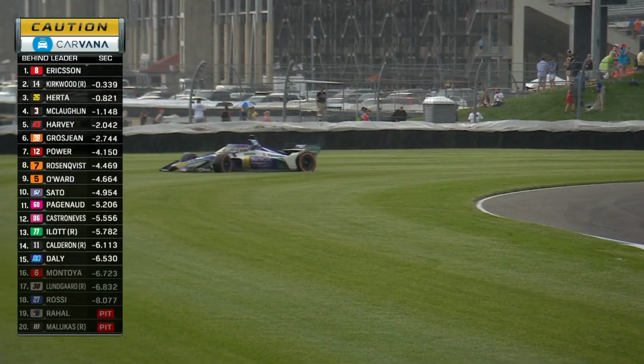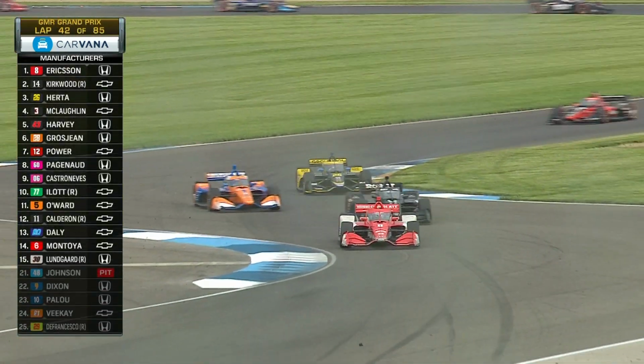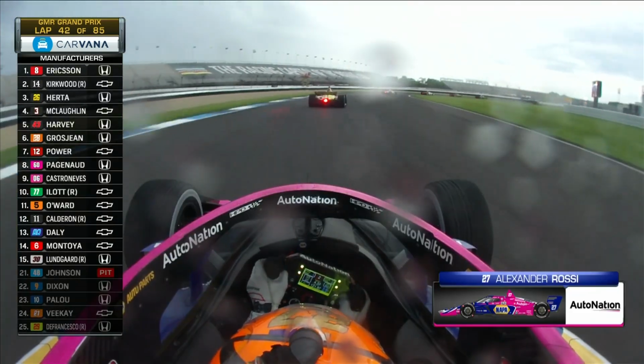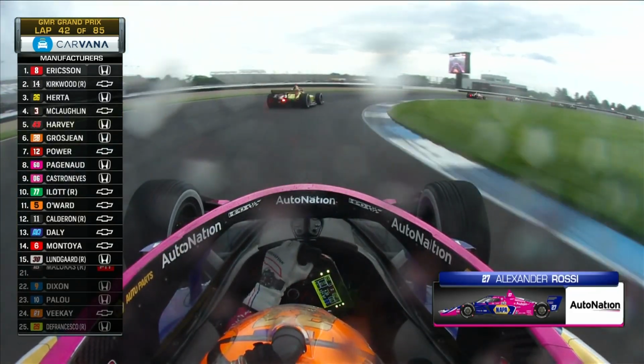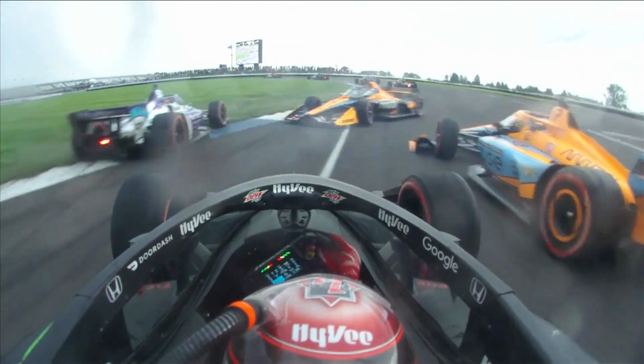Sato goes around. And look, the rain is coming. This is huge for Rossi. Caution is out. Alexander Rossi took a gamble, and it's about to pay off under caution. Pato O'Ward tried to go for the big move on the inside on Colton Herta, got pinched a little bit, spins, and nose to nose with his teammate.